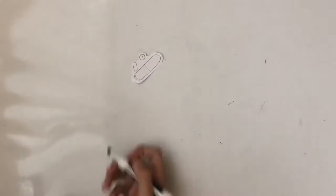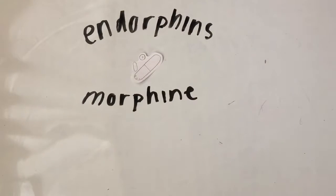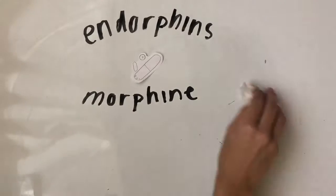Endorphins are similar to morphine, which makes sense because endorphins are natural pain relievers. Endorphins are found in our brains and released throughout our body's nervous system. They are connected to pleasure, but they can also act as a pain reliever.